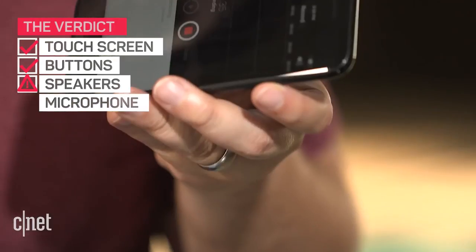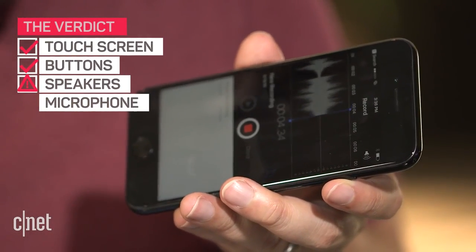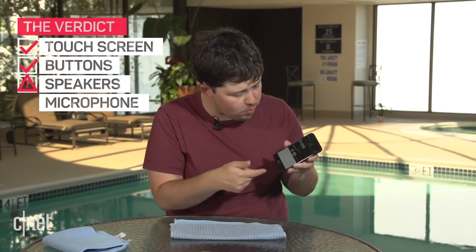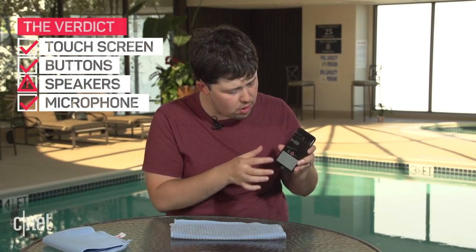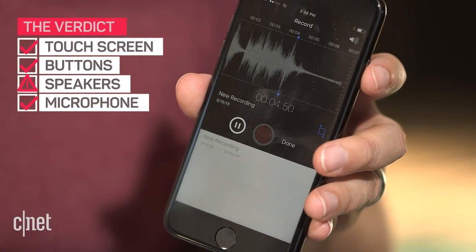We're going to see if this microphone can do some audio for us. So this is your iPhone. This is your iPhone on water. And we can definitely see a waveform there indicating we're getting some audio in. Let's see how it sounds. This is your iPhone on water. Yep, we're definitely getting some audio out. It sounds a little bit staticky though, and I'm still getting nothing from the top speaker.